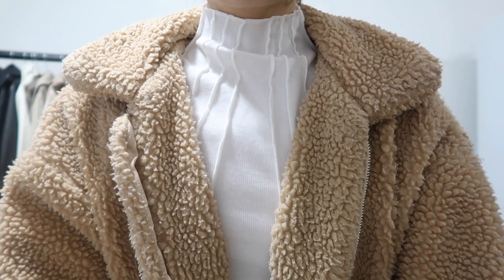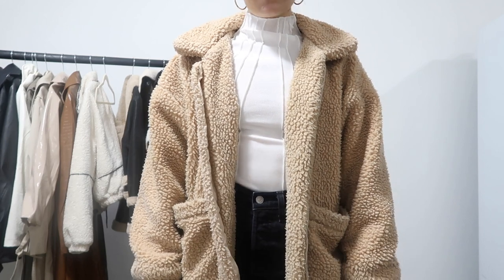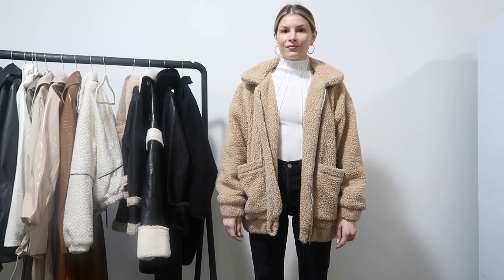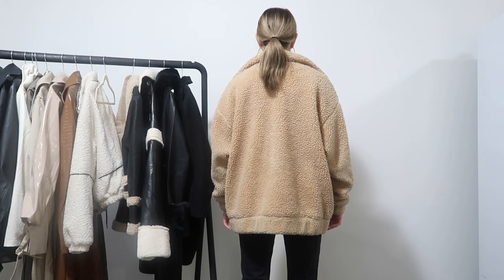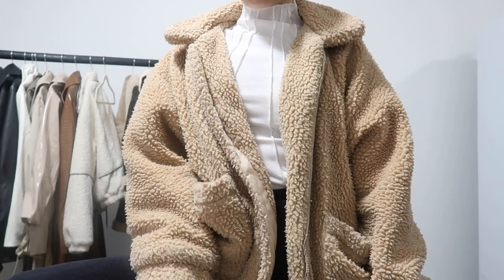This next cozy coat has been my lazy day go-to for years now. It's the IMGEA pixie coat in the brown color. So it's just that classic teddy coat. I feel like everybody has a teddy coat, and if you don't, you are missing out because they're so comfy and so easy to throw on and just feel like you're wearing a big fluffy blanket all day. I got the size extra small because, as you can see, it's already meant to be super oversized. You don't need to size up for it at all.